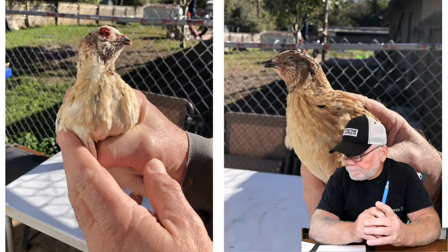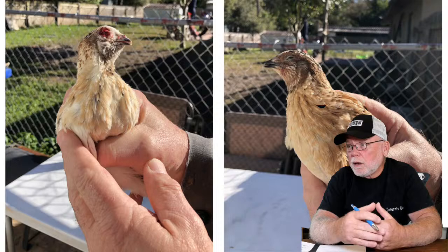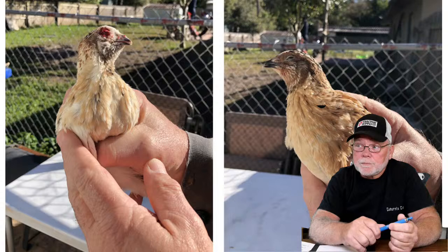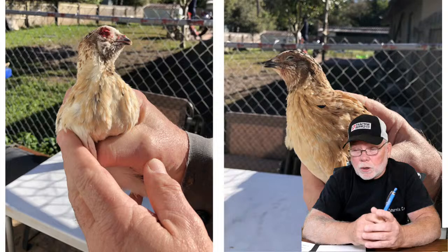Any aggression that I find in my flock, the birds automatically get culled. There's no second chances. I don't put them in a timeout cage or anything. The aggressor always gets culled, and the bird that was beaten up, if they're scalped or, like in this case, got the eye plucked out, they are also culled. Don't confuse pecking order with aggression.